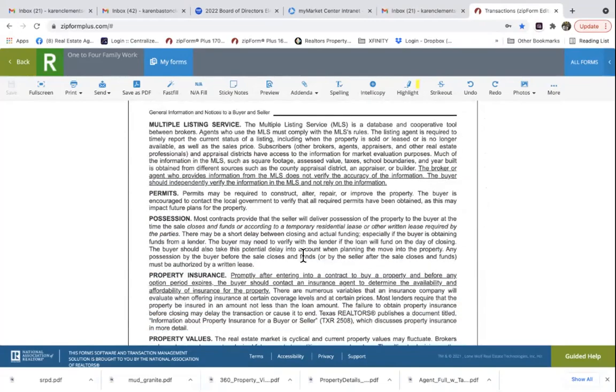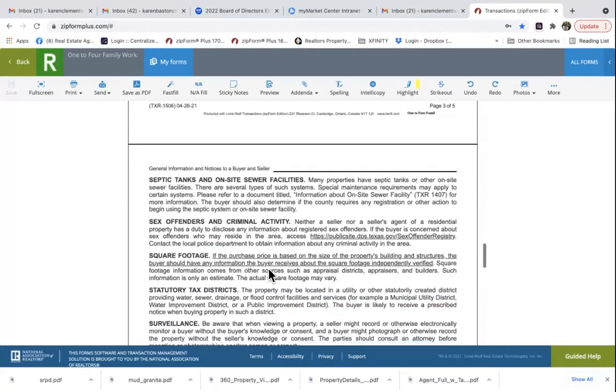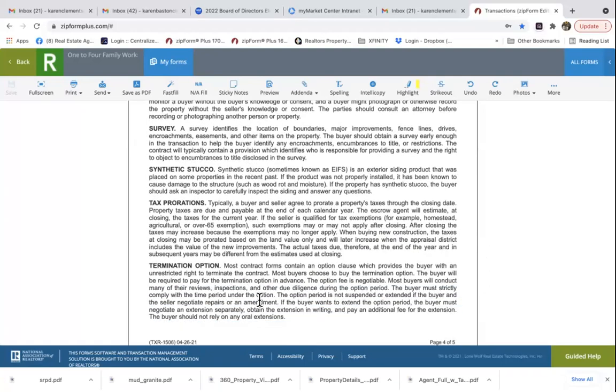It explains possession to them. It explains square footage. We have so many issues with square footage. It explains the survey and the termination option period. This is such a great explanation. I read this, and this is how I used to educate the consumer. I just take these words off the page and I regurgitate and educate the consumer on what it means.